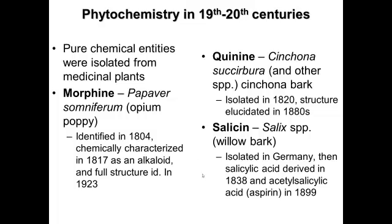Now, regarding the state of phytochemistry in the 19th and 20th centuries, we moved towards the ability to actually isolate and identify some of the active constituents in these medicinal plants that had been used literally for millennia. Some examples of pure chemical entities that were successfully isolated include morphine. Morphine comes from the opium poppy, or Papaver somniferum, belonging to the family Papaveraceae. Morphine was identified originally in 1804, and it was chemically characterized as an alkaloid, which is defined as a compound containing a cyclic nitrogen. Its full structural identification was not completed until 1923.